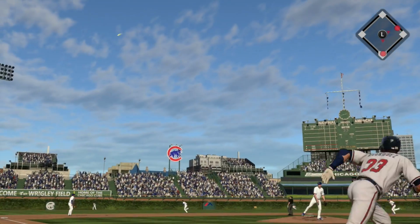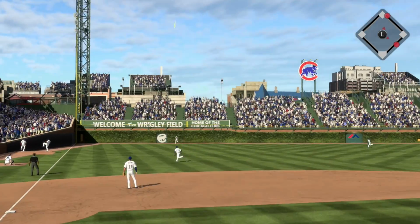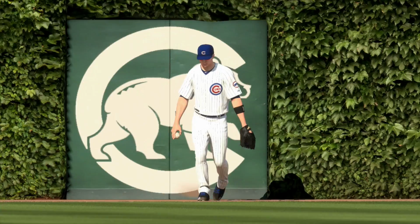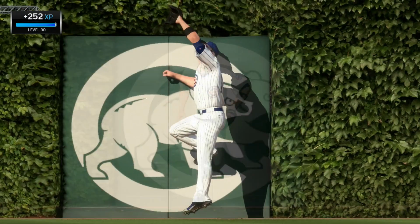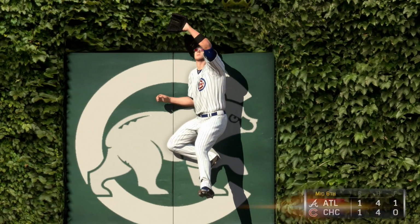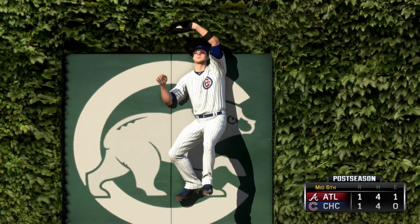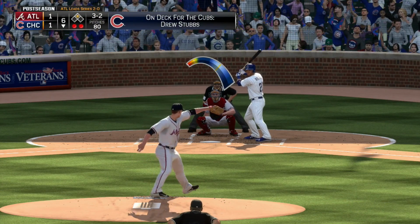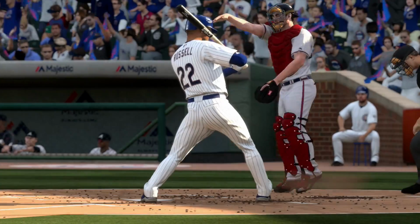1-2 count to Benito Rodriguez. Towering fly ball, deep left field. This ball is caught at the wall. A leaping catch by Drew Stubbs. What a play up against the ivy. Top of his jump. Unbelievable catch from Drew Stubbs as he saves at least 1 run there. So we will head to the bottom of the 6th, still tied at 1.